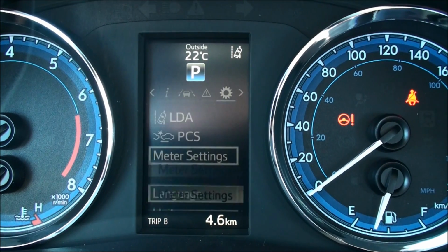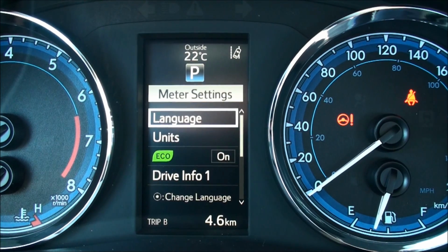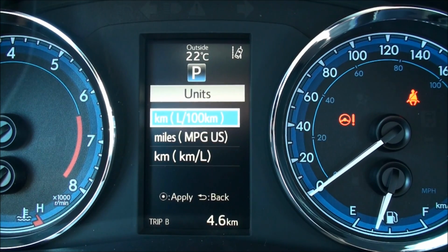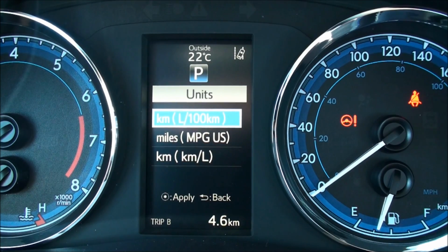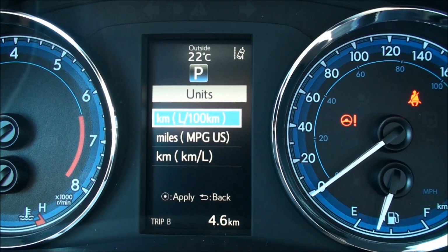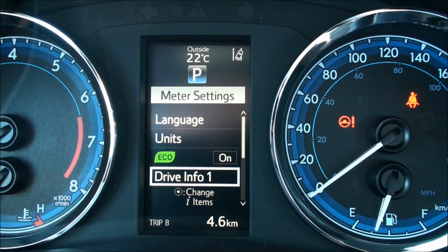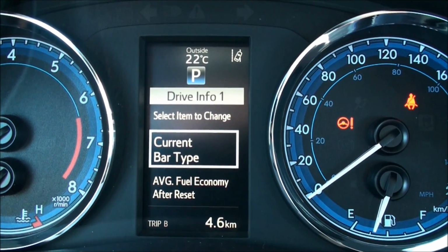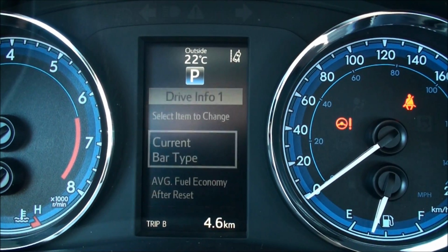We also have meter settings, so let's go into that. There's a variety of settings that we can pick here. So languages, we're in Canada, so we can pick between English and French. Units: kilometers, miles, or kilometers per liter, which I guess people like to use instead of liters per 100 kilometers, which is fairly standard here in Canada. Eco, you can turn that on and off. Driver information. So if you're driver one with the first set of keys or the second set of keys, it'll tell you how you're performing.